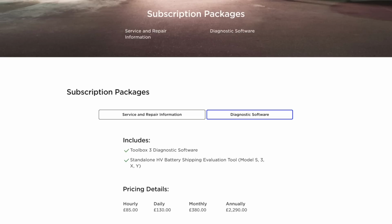To get Toolbox 3, you need a special cable that connects the car to your laptop, and then you connect to Toolbox 3. Now, Toolbox 3 is on a subscription basis, and I think it's something like £80 for an hour or £150 for 3 hours, something like that. That's a lot of money just to be able to understand what the problem is. Now, Tesla are perfectly entitled to do so, because they will say they're making the software available to you, but it's coming to you at a premium cost. But it certainly does put you off trying to fix your car.